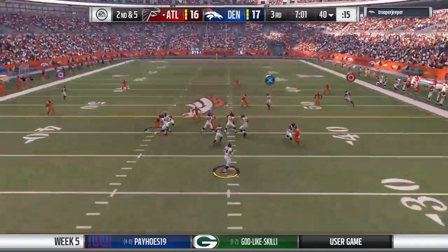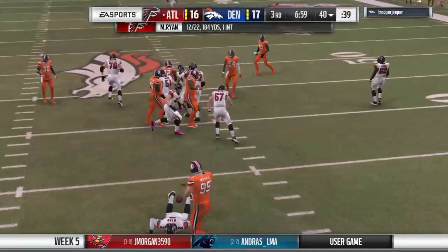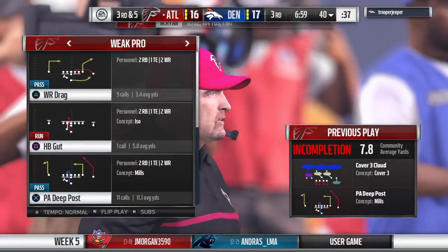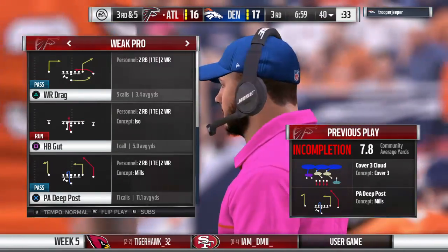On 2nd down, here's Ryan. Oh, the ball comes out on the hit, but they'll say it's incomplete. The Pro Bowl wideout Julio Jones is intended receiver, and it's 3rd and 5.